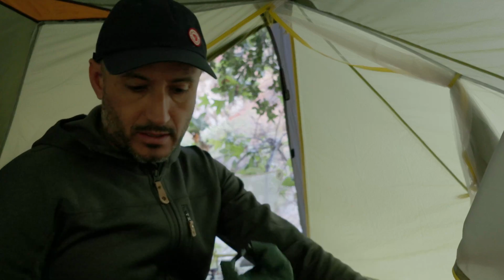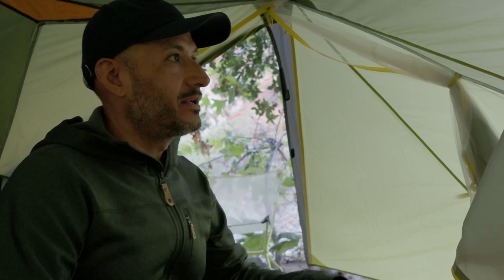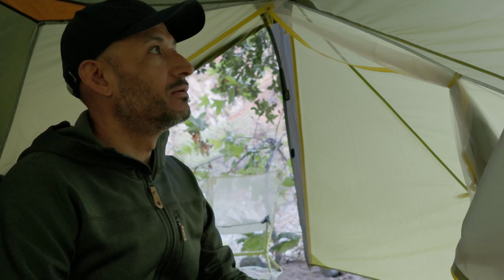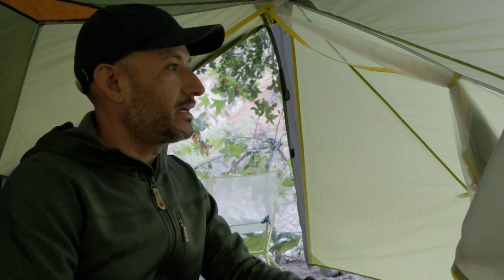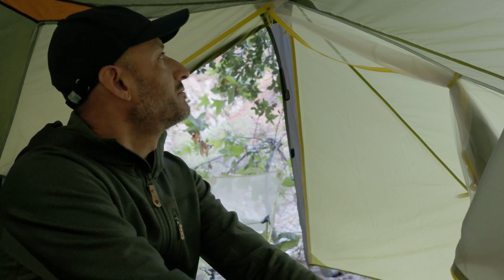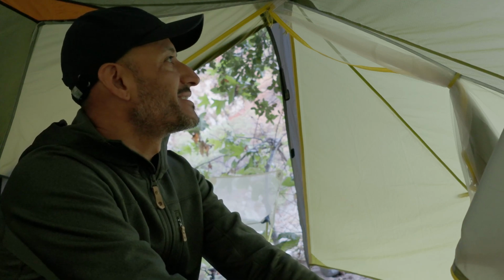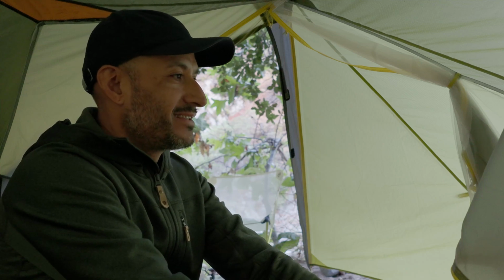And yesterday, I ran out of time, got busy with camp, and never had a chance to bring the camera inside and give you guys a quick show of what this tent looks like on the inside. I was sitting here last night thinking, wow, I miss this tent. There's so much storage in this tent that it's wonderful.